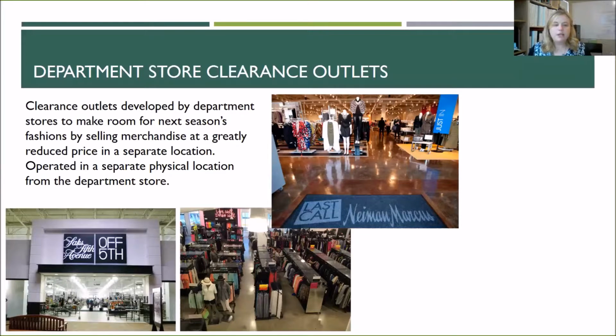So notice in these images that the stores are still presented as a traditional brick and mortar store, but it's more plain than the regular location might be. And that's because they're selling at a lower price, and so they want to put in less money and resources to that physical location to cover their costs.